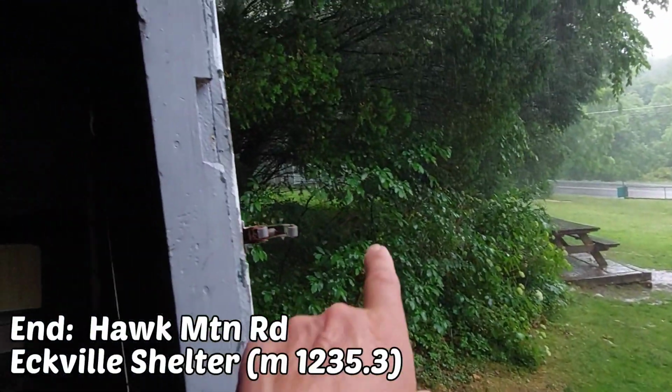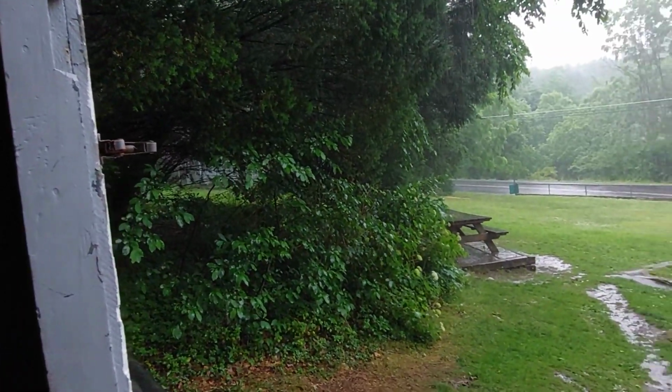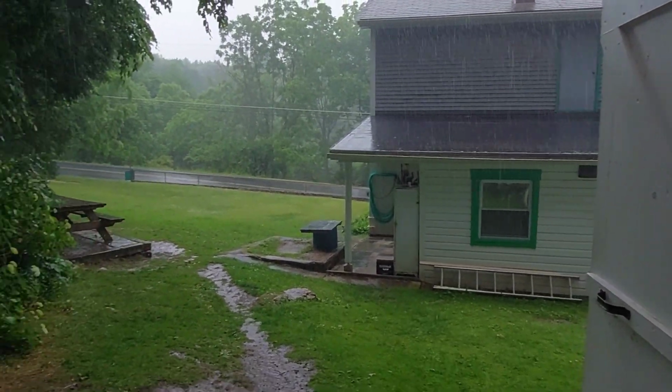I imagine there'll be other people coming. Oh yeah. Privy. That right there. That's the caretaker's house. All right. Let me set up my bunk.